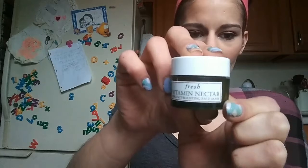Just saying. Next is the Fresh Vitamin Nectar Vibrancy Boosting Mask, and I love the smell of this stuff too. It's so fruity, juicy, and it's got that peach undertone to it with super citrus in there. Oh, it's so lovely. But, and it did the trick, I will say that right away. Really sticky, and it literally has chunks of fruit in it.